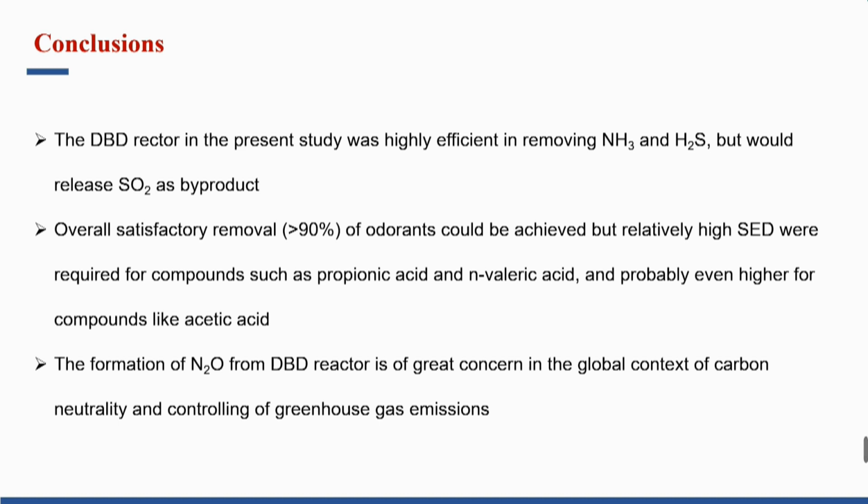Now the conclusions. First, the DBD reactor in this study was highly efficient in removing ammonia and hydrogen sulfide, but will release sulfur dioxide as a byproduct. An overall satisfactory removal, nearly more than 90% of odorants, could be achieved, but relatively high energy input was required for compounds such as propionic acid and valeric acid, and probably even higher energy input for compounds like acetic acid.